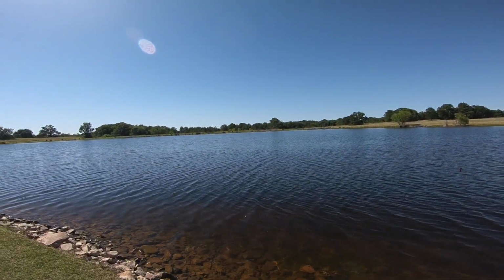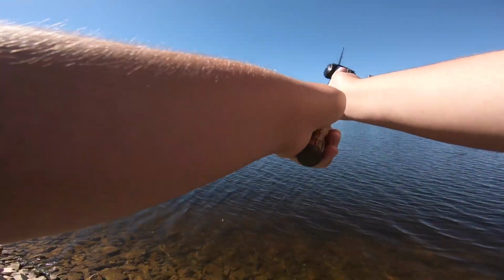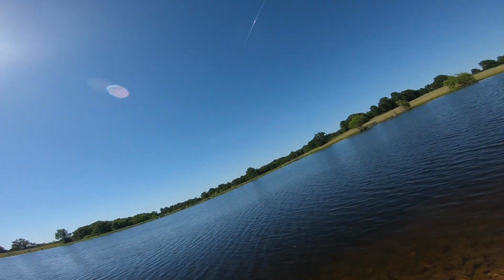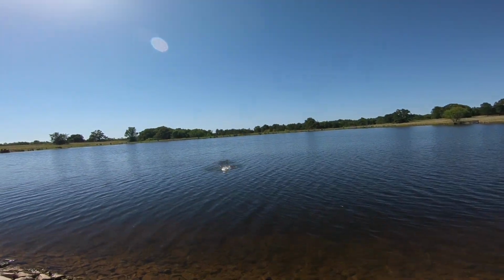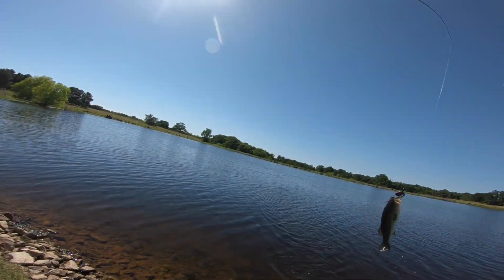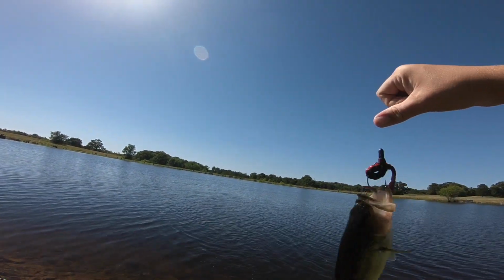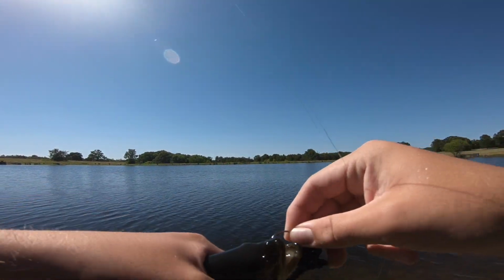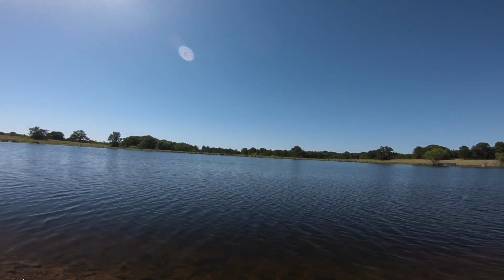I might end up fishing this thing after I catch fish on it, just because it looks so good. That's one. Got him. Baby fish. Flip her up. Smaller than the last one, but a bass is a bass. Gonna pop this off, toss him back.